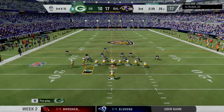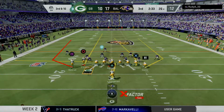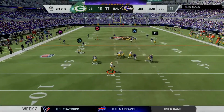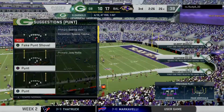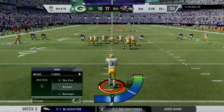I would expect to see some pressure here. The pressure drops off as they'll look to throw. Going for Metcalf on the deep ball. And unable to connect. Incomplete. I'll give them credit. They took their shot, but it's going to bring up 4th down.